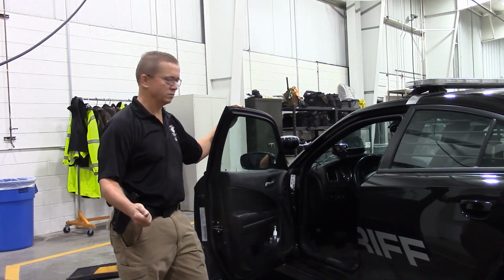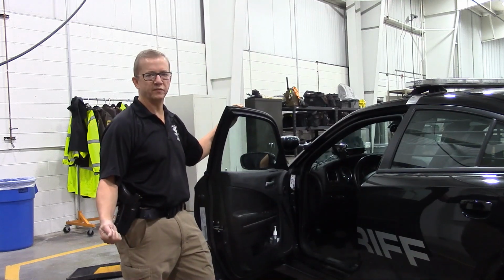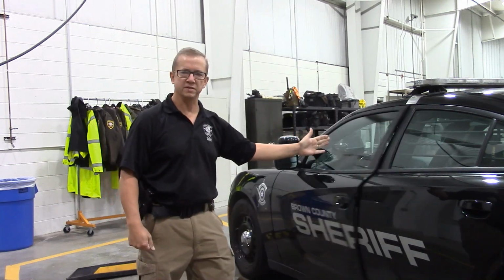Alright, so our agility course will begin with you in the squad car, seatbelted, and your hands on the steering wheel. As soon as your hands move off the steering wheel, the time will start. As you take off your seatbelt and you exit the squad car, it's very important that you shut the door. That's part of the test. If you fail to do that, you'll fail. So you'll go around the car and then do the basketball shuttle run.